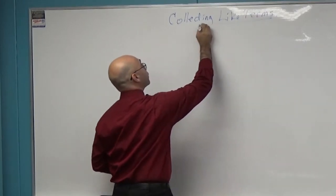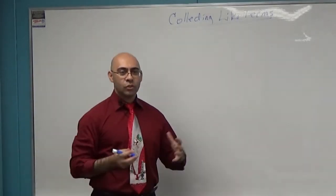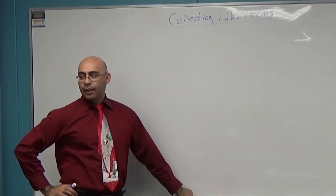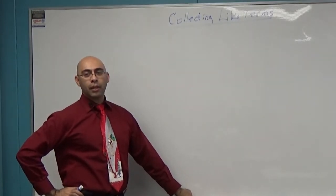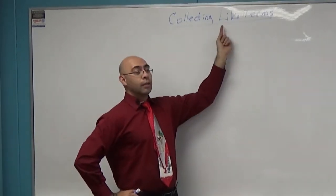All right, boys and girls, collecting like terms. When they're talking about collecting, that means to put together. The Collector from Guardians of the Galaxy was known for taking things and keeping them all in one place. So when you're talking about collecting, you're putting things together.